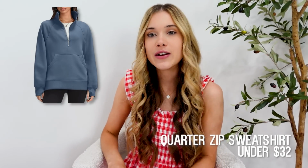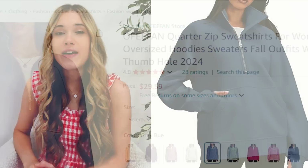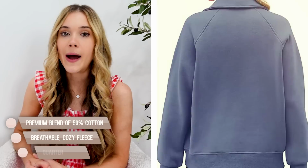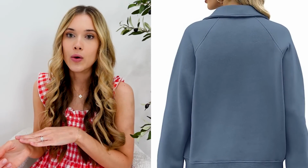And talking about all the cozy vibes, this quarter zip pullover is a favorite of mine to just wear when I'm around the house. If I'm going out to run errands, the fabric is really nice. It does feature pockets in the front, wide range of color options. I wear my true to size, and this particular sweatshirt does have the thumb holes as well.